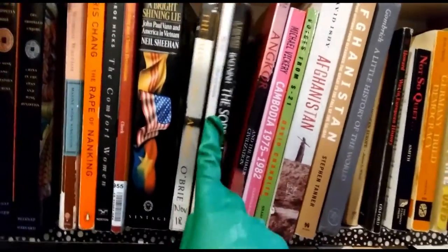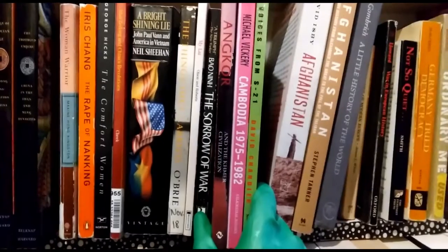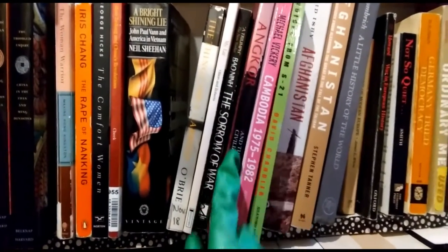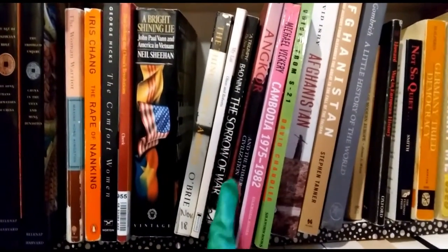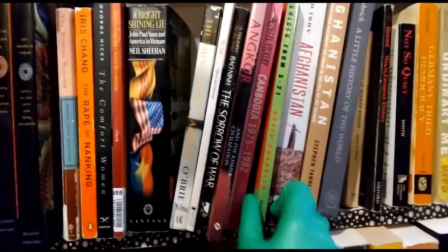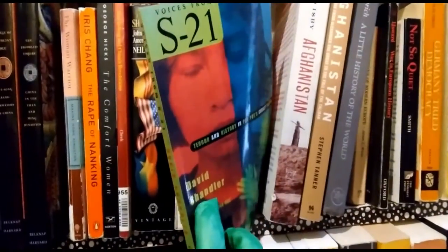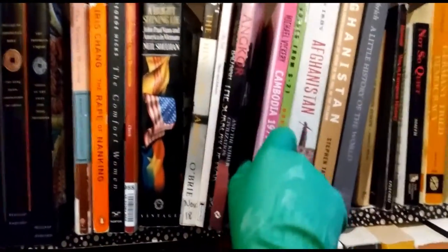And classic. Then we've got a chunk of books here. These are all Cambodia related. This is like the ancient, not ancient, but you know, the Khmer civilization. Then we go into Cambodia, 75 to 82. And then Voices from S-21 by David Chandler. No, not that David Chandler, different David Chandler.